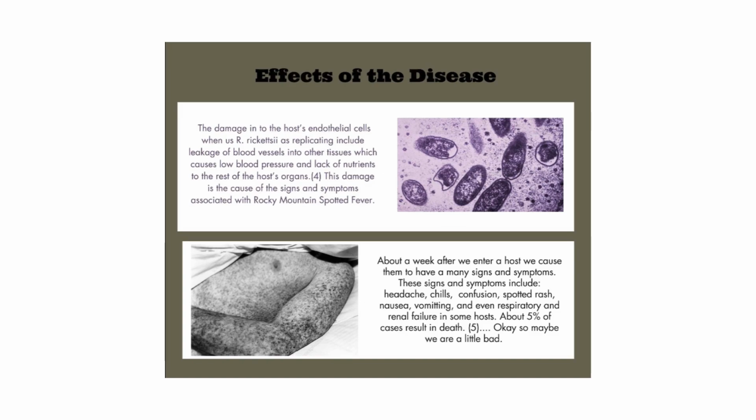About a week after we enter a host, we cause them to have many signs and symptoms. These signs and symptoms include headache, chills, confusion, spotted rash that sometimes turns into subcutaneous hemorrhages called petechiae, nausea, vomiting, and even respiratory and renal failure in some hosts. About 5% of cases result in death. Okay, so maybe we are a little bad.